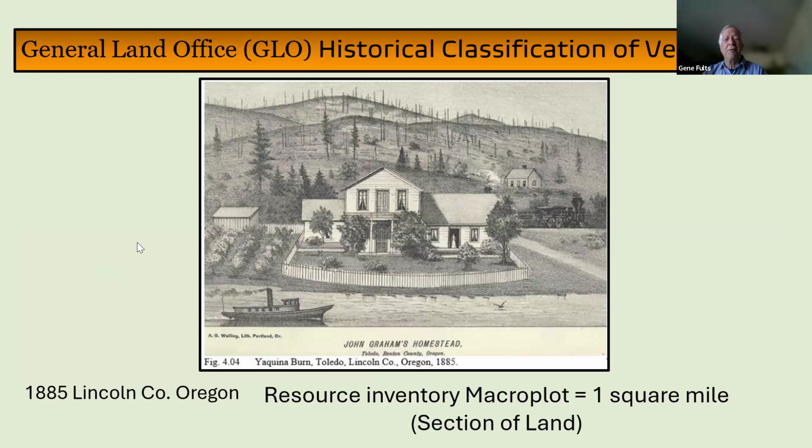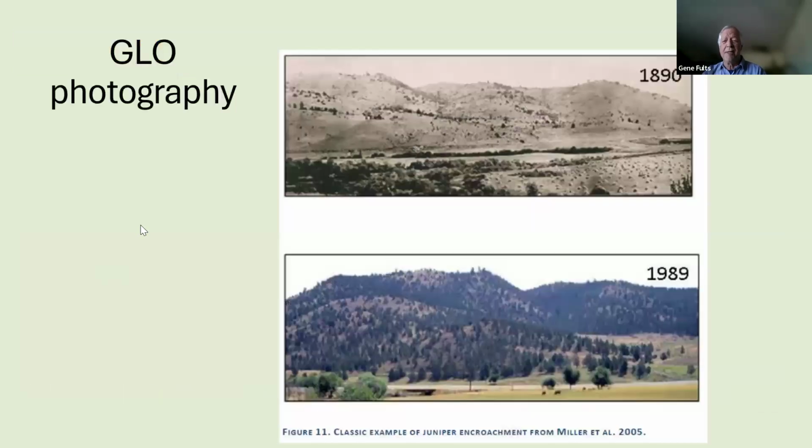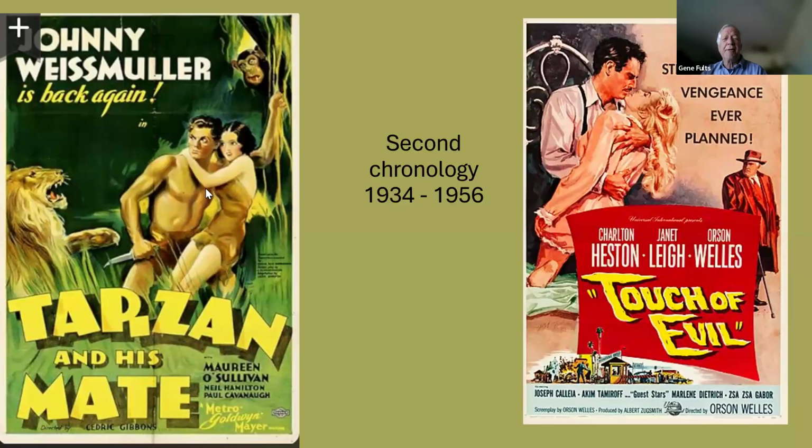It was a pretty interesting approach to documenting what the resources were. Then later came the photography, which has been very valuable to those of us in range ecology to look at those ecological dynamics. A lot of that is in Miller's work. Okay, so sometimes you need to have references for your history periods.